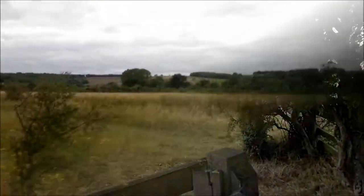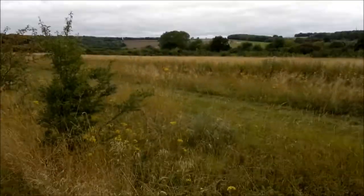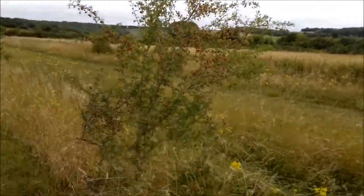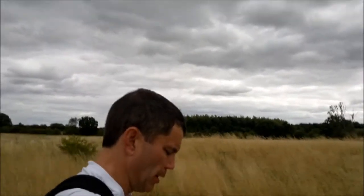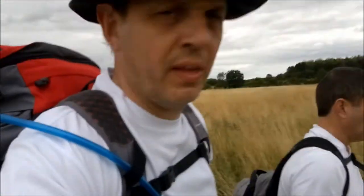West. I know it doesn't look much on the video, but that ridge line over there is what we're going up. It's 250 metres high. We're at about 130 perhaps. So about 100 metres of climbing. Up that hill, down the other side, a mile or so across the flat plain, finish. Beer.